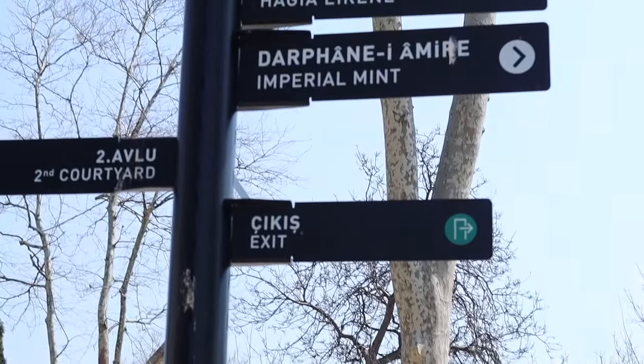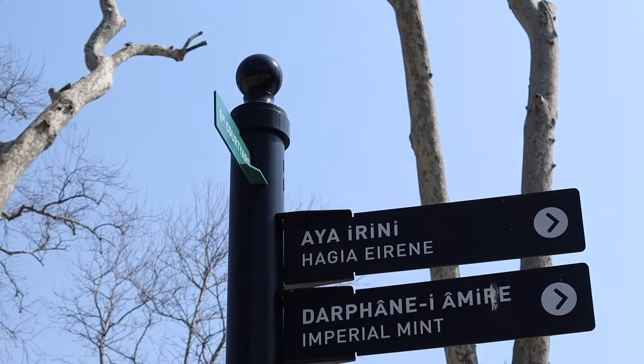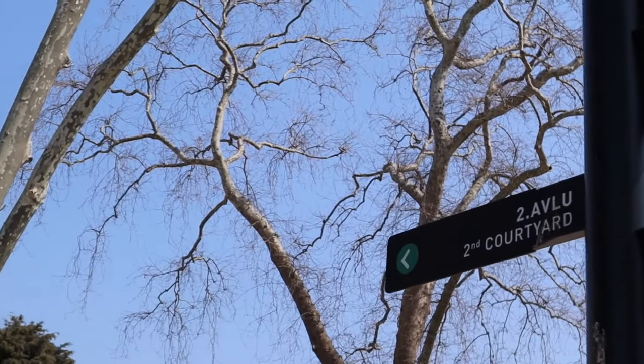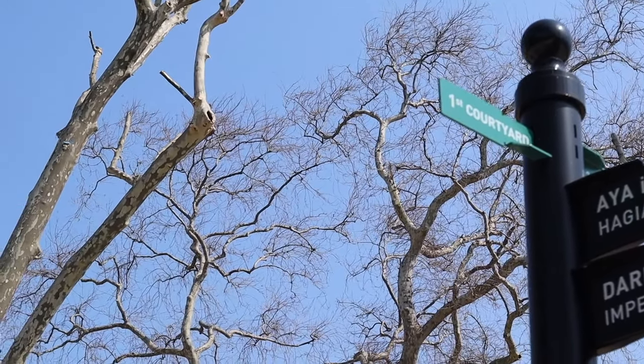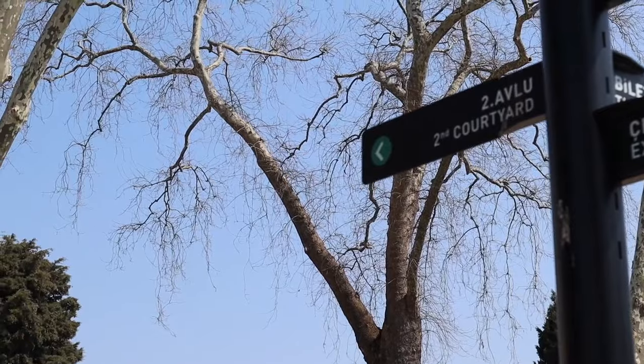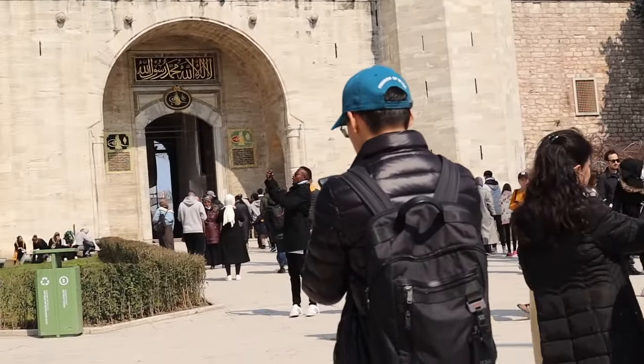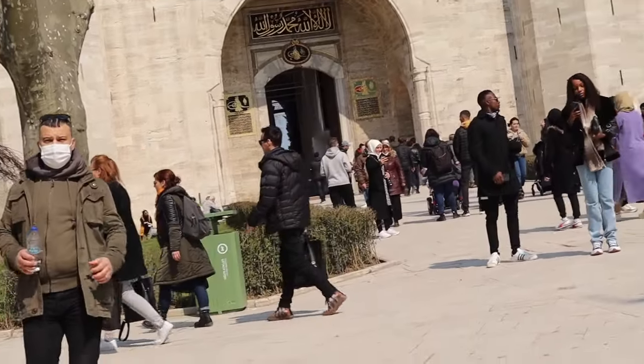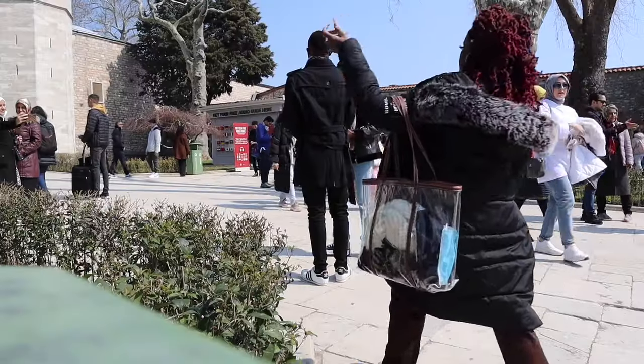Now this sign can help orientate us a little bit. To the right is where we've just come from, Hagia Irene, and to the left is the second courtyard and the actual Topkapi Palace that we've come to see. So that's where we are headed now, and the throngs of people on the right are just getting language translators and guides.